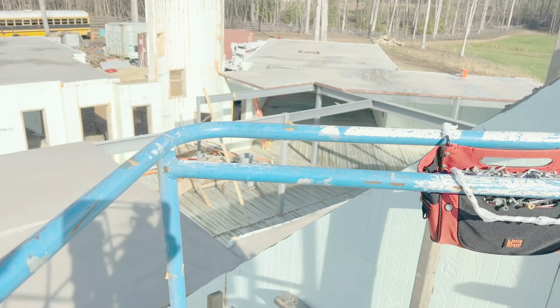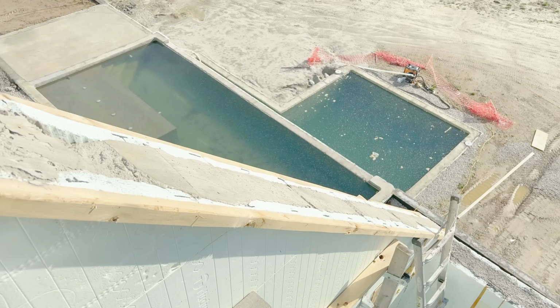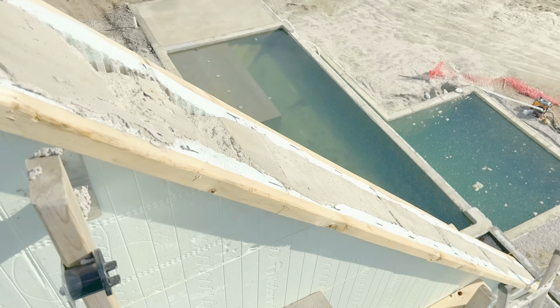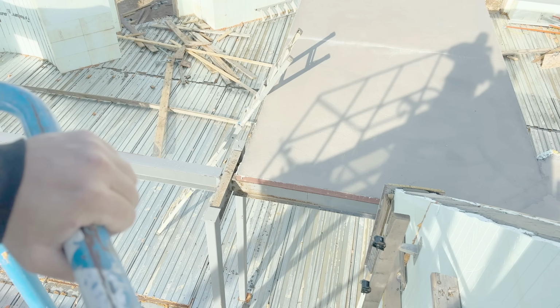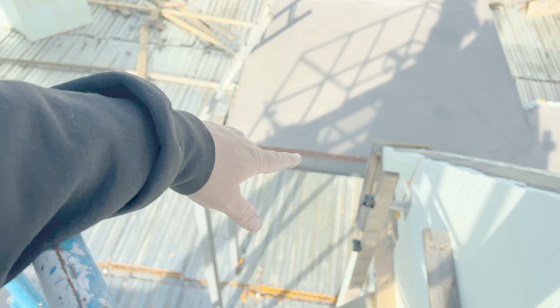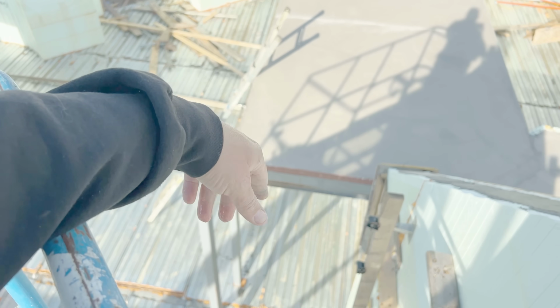So I'm over on this side. I'm gonna see how much I can reach without having to reposition the boom. I think I can get most of it actually, but I'm pretty stretched out right now. So when we move the boom down, it goes out because of the orientation that I've got it right now. So I'll be close.